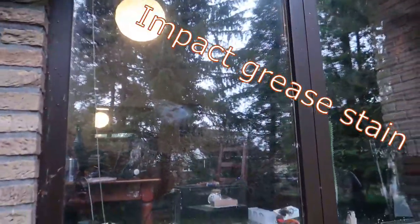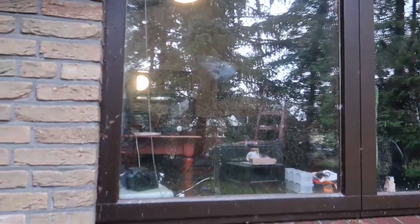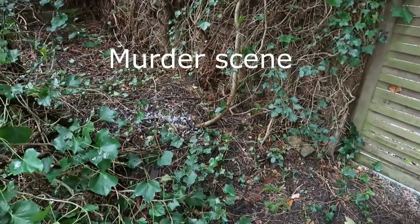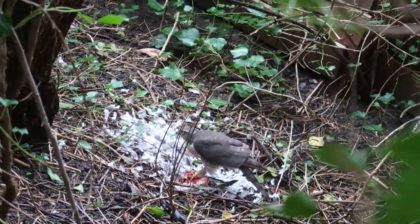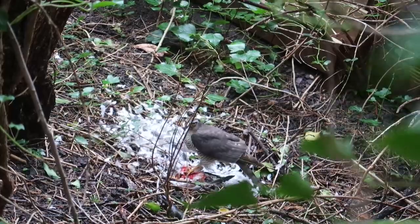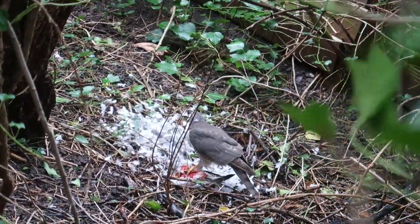Do you see this grease stain on the window? This is where the pigeon slammed into our window. Believe it or not, but this sparrowhawk actually chases pigeons into our windows, only to grab them when they hit the windows. This is why I heard a loud bang against the window. This bird seems to be very familiar with my garden.